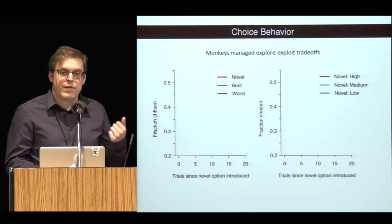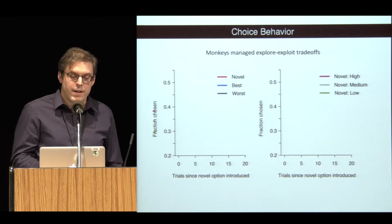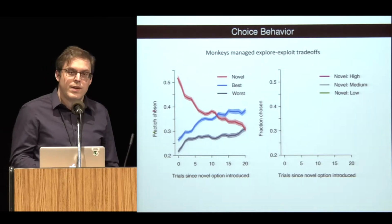So I'm plotting the fraction of times they choose each of these three options as a function of the number of trials since we introduced a novel option. On this first plot, we're plotting novel, best, and worst. And you can see that the monkeys are novelty prone. They choose the novel option well above chance on the first trial it's introduced.